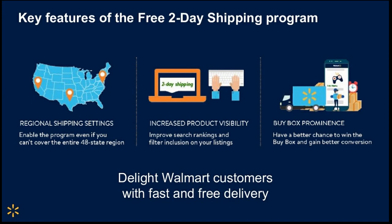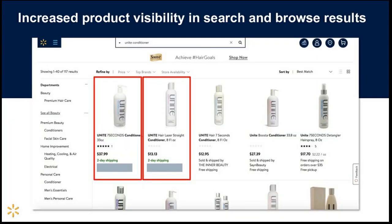With the 2-day tag, you get increased product visibility, and that improves your visibility on search rankings as well as in filter inclusion. And it also helps you show up more prominently on the buy box, which results in improved sales and conversions. And that results in delighted Walmart customers. So let's dig into all of these a little bit more.